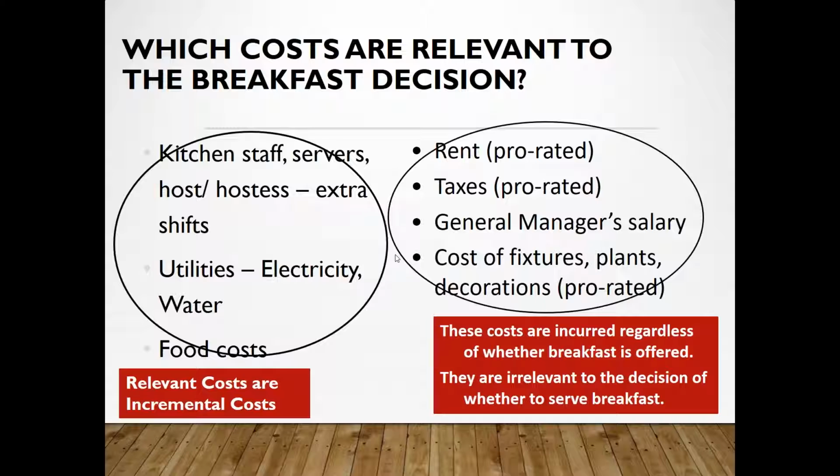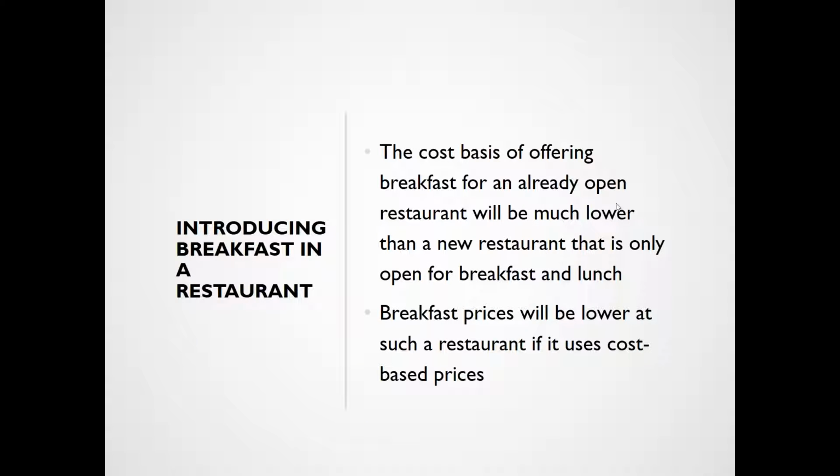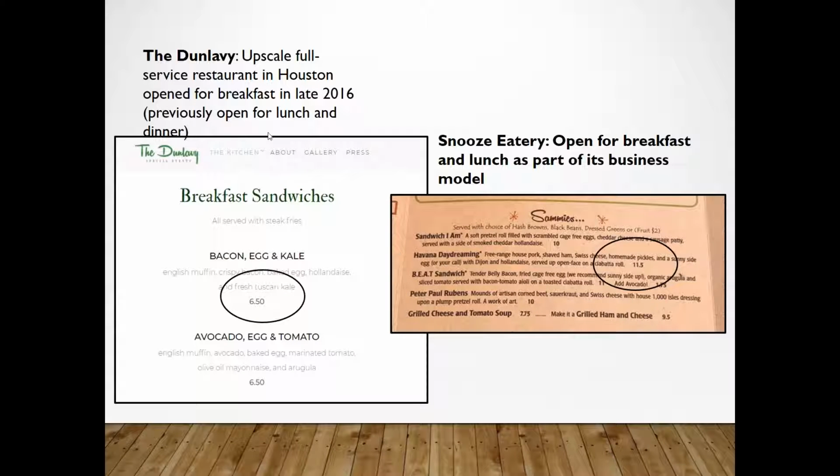Okay, so this slide shows you all the different costs that will be incurred if the restaurant serves breakfast. Kitchen staff, servers, hostesses, all of them will have to come in for the breakfast shift. The restaurant will incur utility costs, electricity, water, food costs. They are paying rent on the location, taxes, general manager's salary, all the different fixtures, tables, chairs, all the actual items in the restaurant. But the point is that all the costs on the right-hand side, rent, taxes, general manager's salary, and so on, they are incurred regardless of whether the restaurant offers breakfast or not.